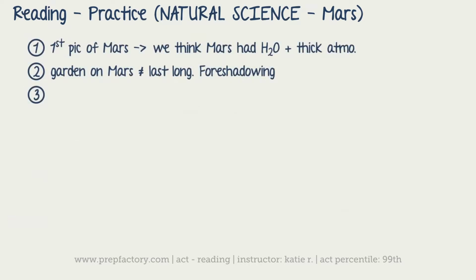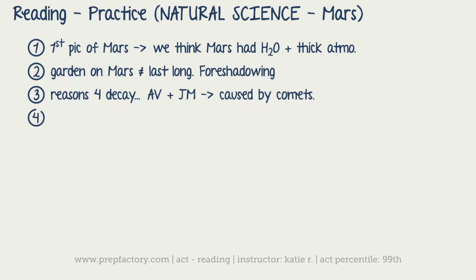Okay, so they mentioned a bunch of different ideas, but they're all pretty specific. But the idea is this whole paragraph is discussing reasons for the Martian apocalypse. So I'm going to say reasons for decay. And then it seems like we're going to continue talking about these 2 people. So I'm going to say AV for Anne and JM for J, arrow, but think that the Martian apocalypse or the decay is caused by comets. So notice, when I'm writing down these notes, I'm not writing in full sentences, I'm just writing enough information that I could go back and know exactly what it was that I was talking about.